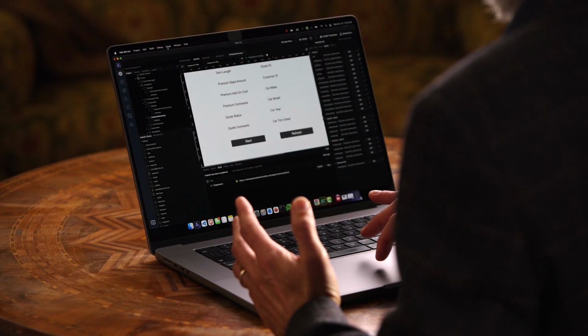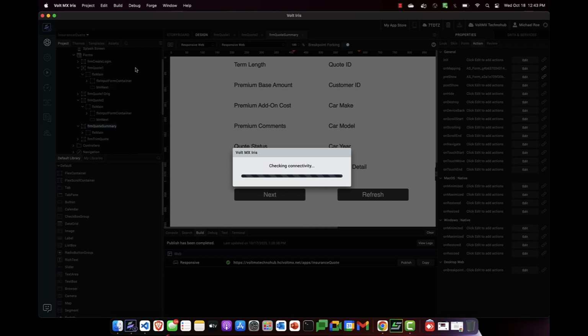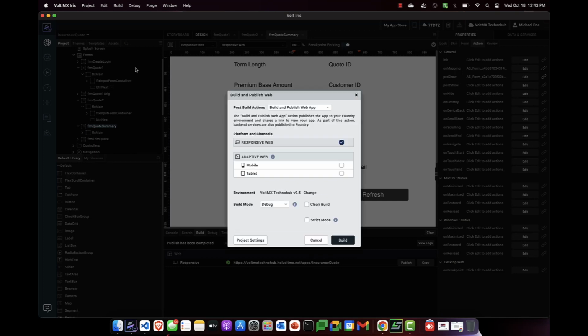When I'm ready to build this and publish it out for, in this case, our practitioner to use to build into the broader digital experience, I have a number of options available. I can build this native mobile if I want. I can build this traditional web. In this case, that's what I'm going to do, just build it for responsive web. But I even have options to build the adaptive web mobile and tablet views at the same time if I need.